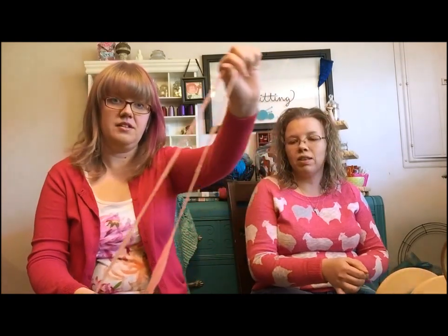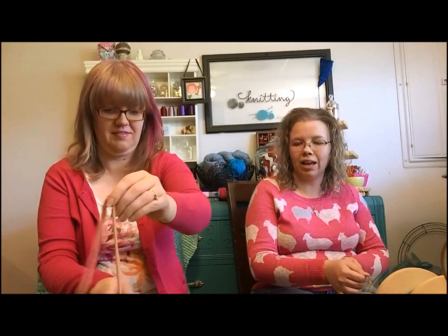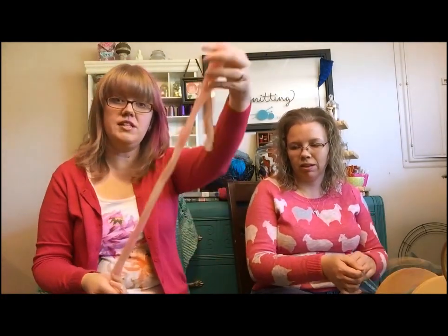Yeah, but she's got this great, like this. It doesn't look overspun, and it looks like it's just a cloud of fluff. I don't know how to get mine to do that. I'll have to watch. I think a lot of it is in the drafting. So if you can see here, before we got started, I pulled apart my roving.